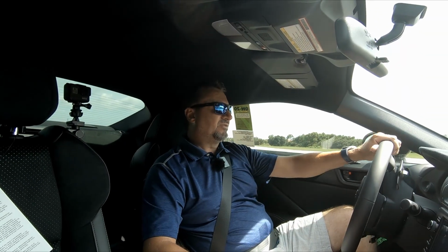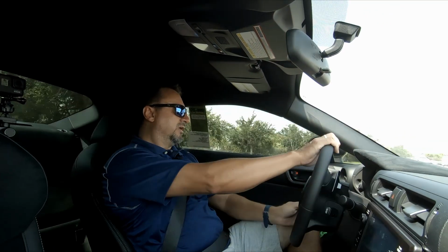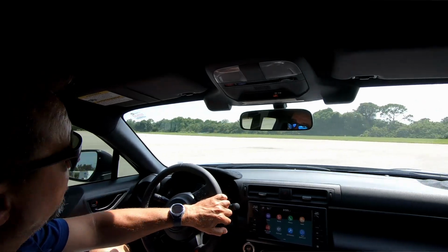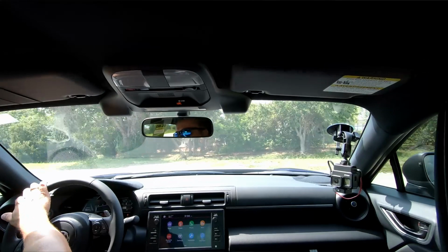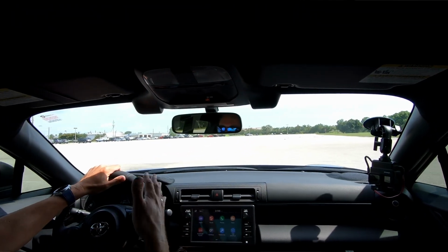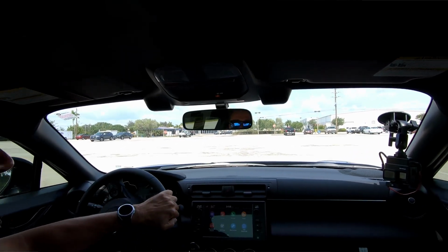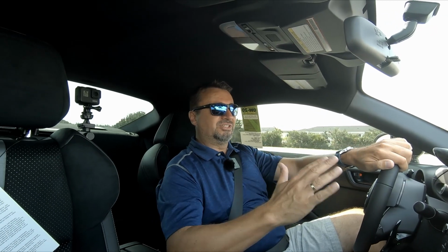So let's check this out. I want to find out how this vehicle handles around this parking lot. Okay, so we're going to take a few turns. Well, this is definitely a rear-wheel drive vehicle. It wants to, yeah, there you go. It wants to go. It wants to fishtail kind of. I did disable the traction control, so that's definitely helping. But this is fun.